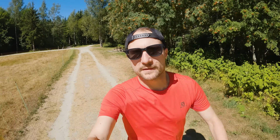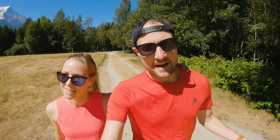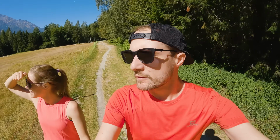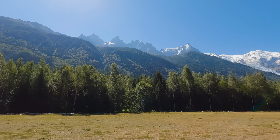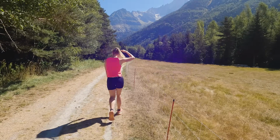So we are in Chamonix, France, one of our favorite places in the world. It's Wednesday morning, and we just arrived last night on Tuesday evening after leaving Vancouver on Monday afternoon. And we're just settling in here with a little 30-minute shakeout run just to kind of get the legs moving in advance of starting the TMB tomorrow on Thursday morning. There's sheep grazing in this field here. Incredible views of the Mont Blanc Massif. Couldn't ask for a better way to spend a Wednesday.